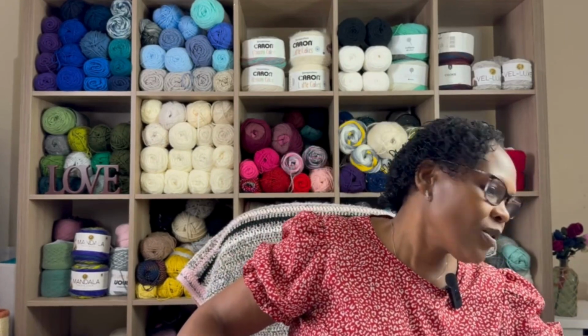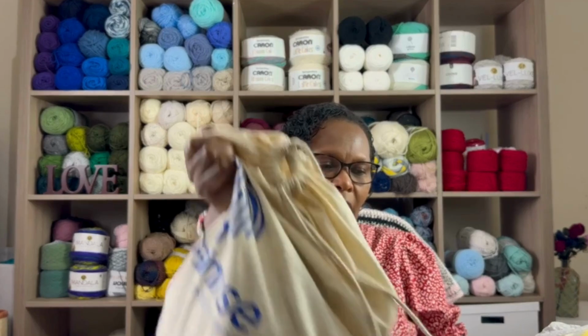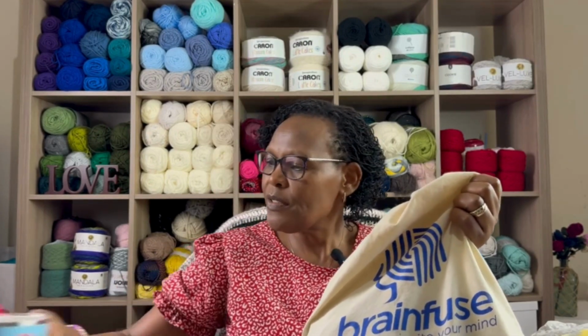So the second one I'm gonna show you is another cardigan. I actually have a cardigan and I have a pullover. So I'm going to show you the cardigan first because I'm almost done with it. I have separated for the sleeves. I just need to pick up the sleeves and knit the button band, and then I'll be done.